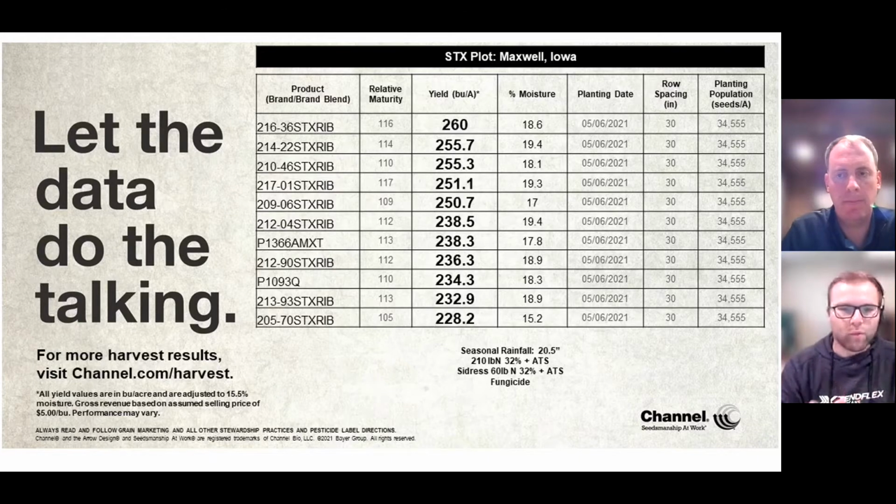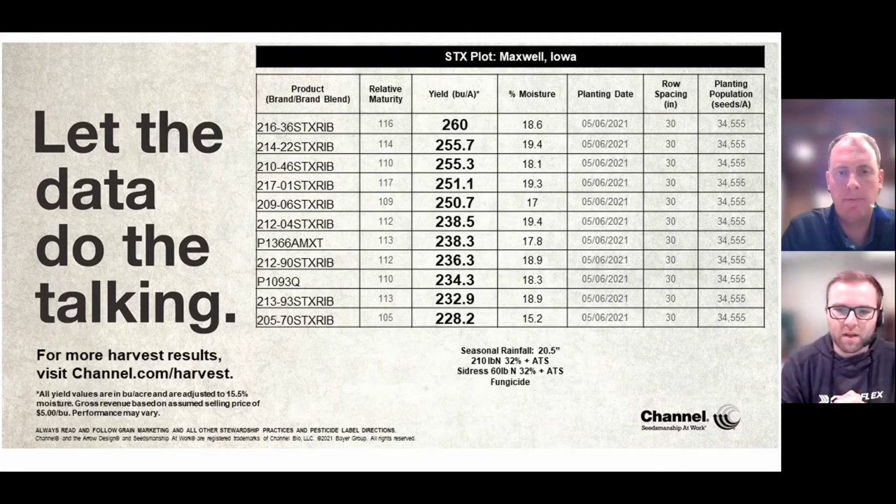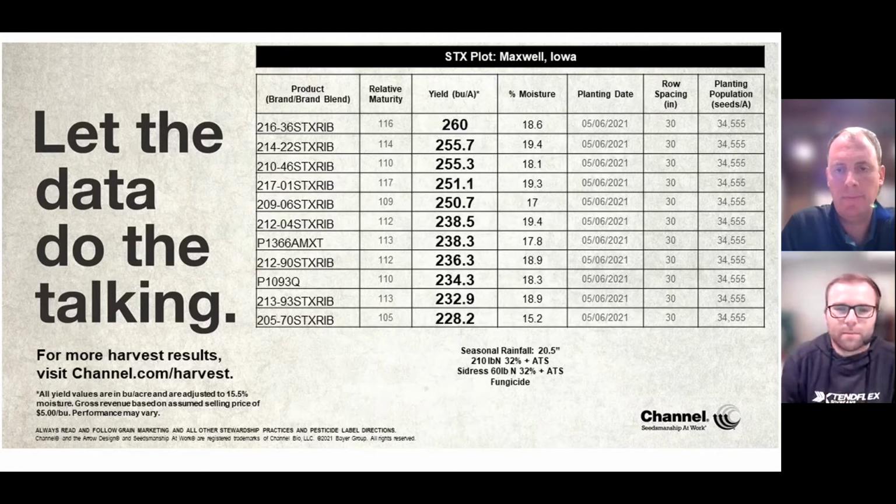Not necessarily a lot of rootworm pressure in this field either, but a couple of trends that I've started to see. One is the skew towards fuller season products, which I think in this plot, if you look at the top four, you've got 116, 114, 117, and 110 day that we saw developmentally maybe matures closer to something like 112 day, and 210.46. But the thing that I've been seeing is, with the exception of maybe the 105 day products, the moisture spreads on these fuller season products are really not all that different from what we're seeing on some of the earlier season products.